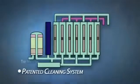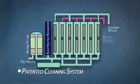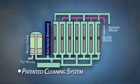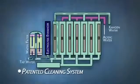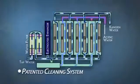Enagic ionizers are self-cleaning, and in addition, they have a cleaning maintenance cartridge to address the mineral buildup on the plates that occurs with use. This cleaning system is a patented system. This allows the machines to produce the highest quality of Kangen water available and is why Enagic is the gold standard when it comes to water ionizers.